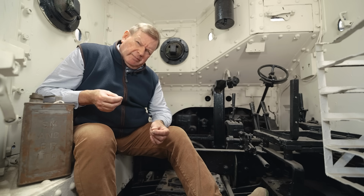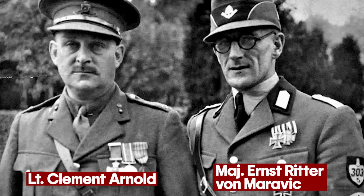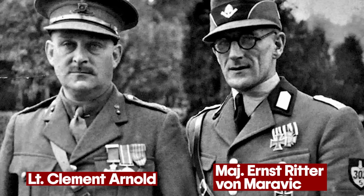Driver William Carney was shot dead, and Lieutenant Arnold received a bayonet in the forearm before his life and that of gunner Christopher Ribbons was saved by a German officer, Major Ernst Ritter von Marowitsch.